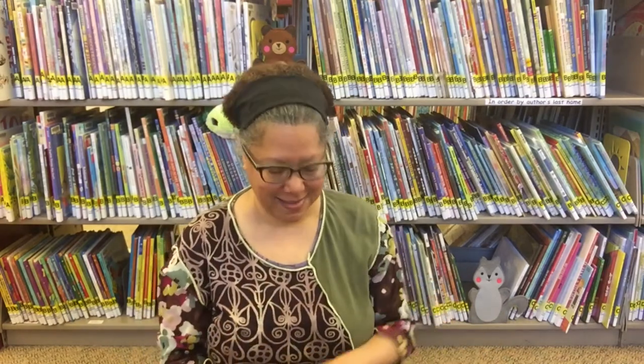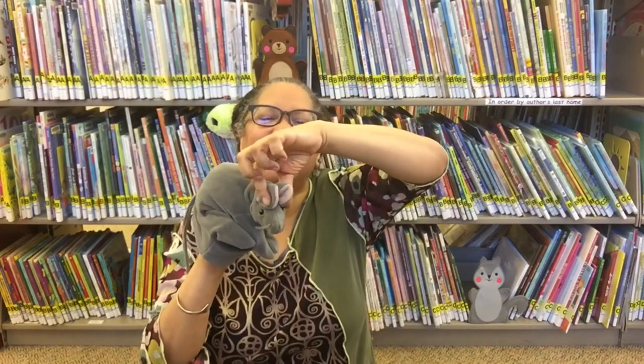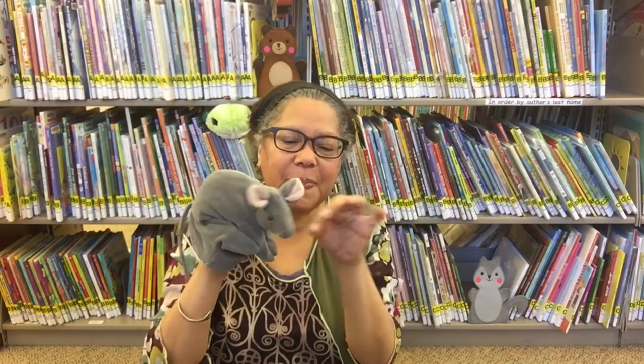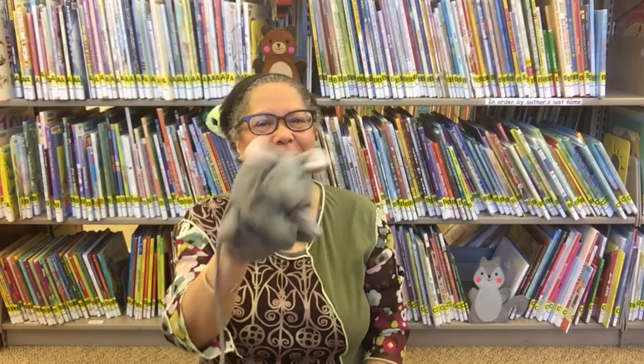Mouse poems. First we have to fix the little mouse ears. Then we have to fix the little mouse whiskers. Ooh la la, so fancy. Are you ready? Okay. Boing, boing, squeak. A bouncing mouse is in my house. It's been here for a week. Boing, boing, squeak. A bouncing mouse is in my house. It's been here for a week.